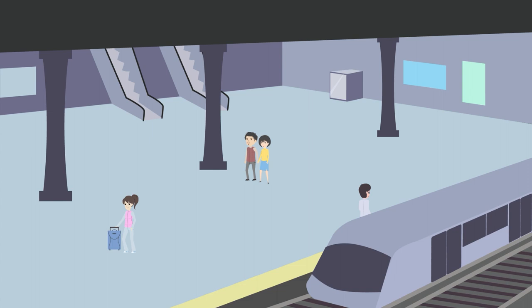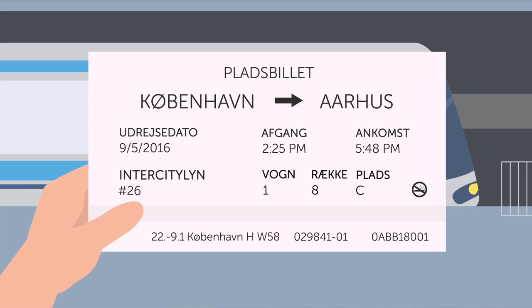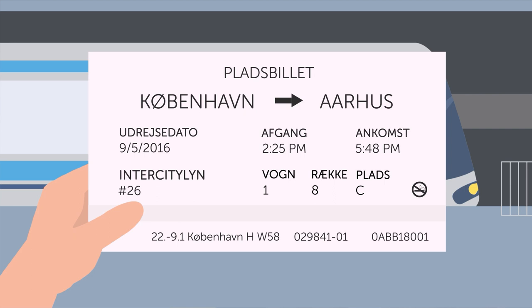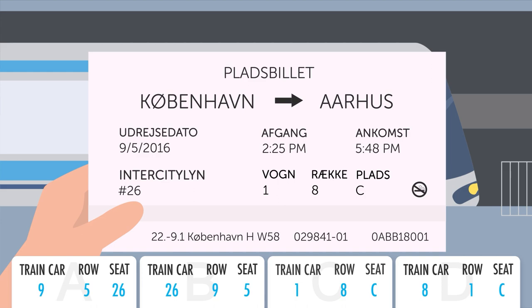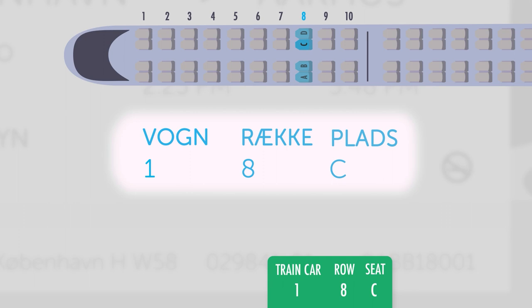You are at a train station where you've just bought an express ticket. Which train car, row, and seat number are you in? The ticket says that you're in train car number 1 in the 8th row in seat C. Vogn nummer 1, 8. række, plads C.